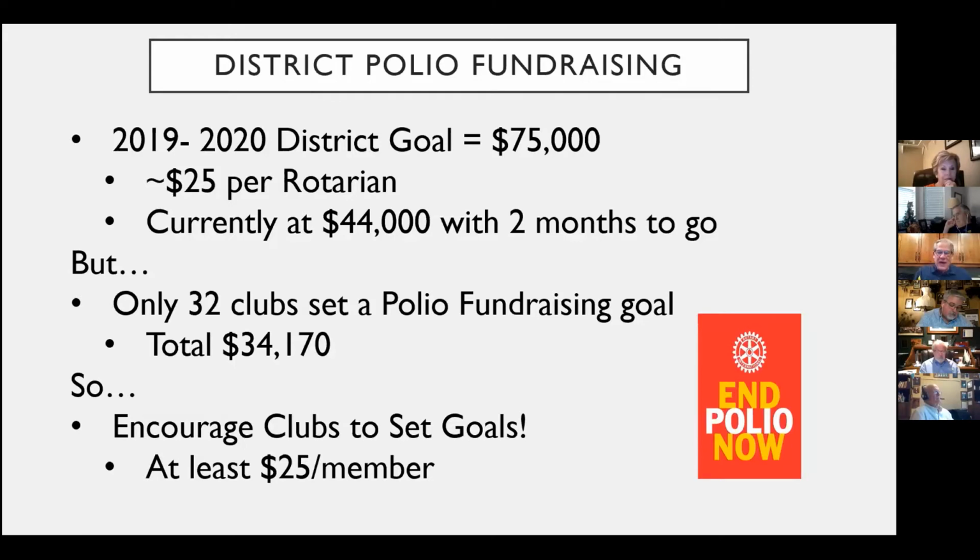So I looked back and said, well, why did we have a tough time meeting our $75,000? One big reason is that in our district, only 32 clubs set a polio fundraising goal. The total that was set in our district was $34,170. And several of the clubs that set a goal set a very low goal.